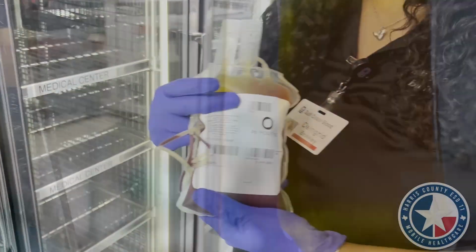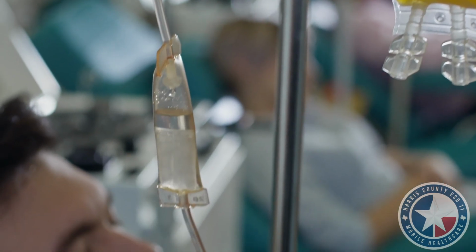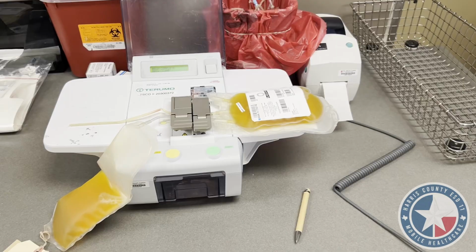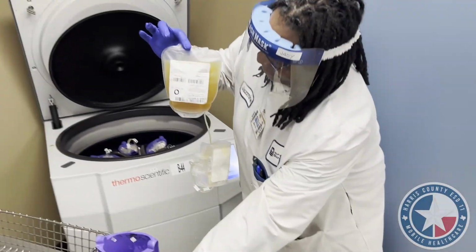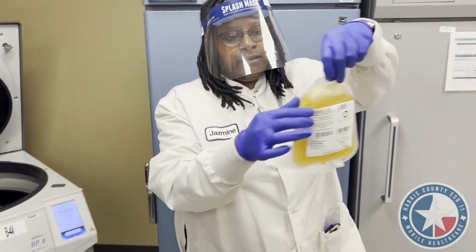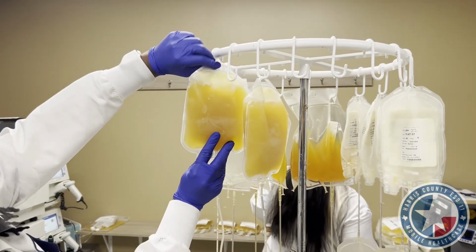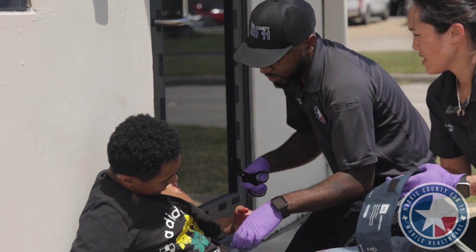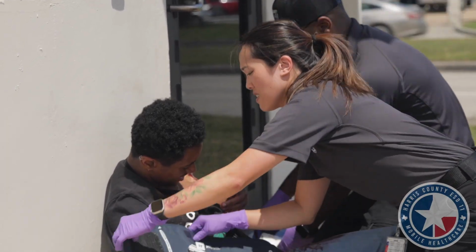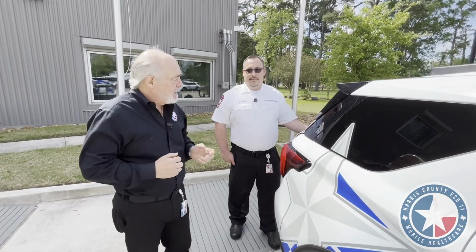The availability of this really precious resource has come down to having it with our supervisors to respond to those scenes. The cost of maintaining the blood products, the cost of administering them, et cetera, is significant. So what we want to do is make sure that it's really, really optimized to those folks that really, really need it. Blood loss is the #1 preventable cause for trauma death. So if we can get there at the scene, et cetera, and get this administered, again, we're going to save thousands of lives.